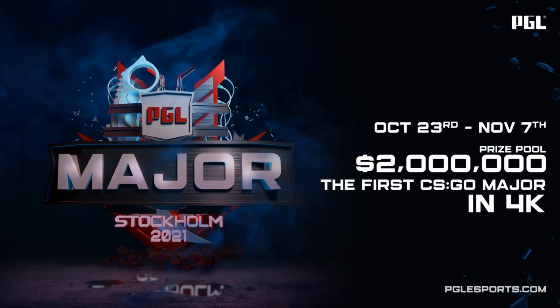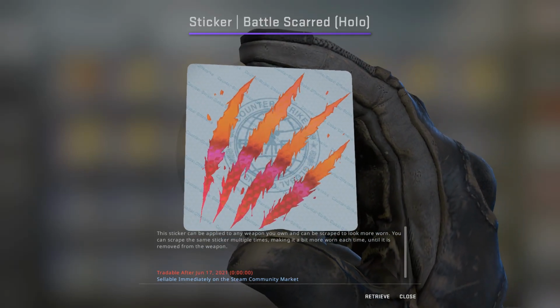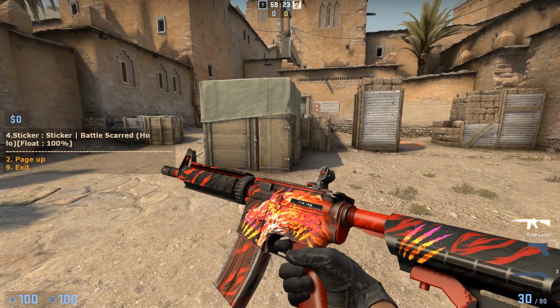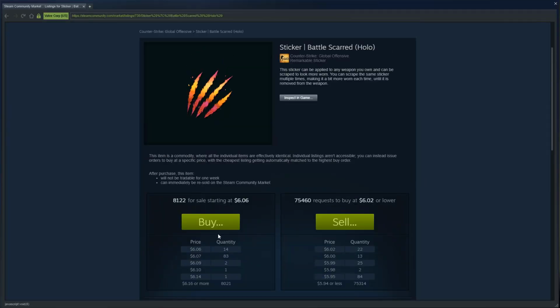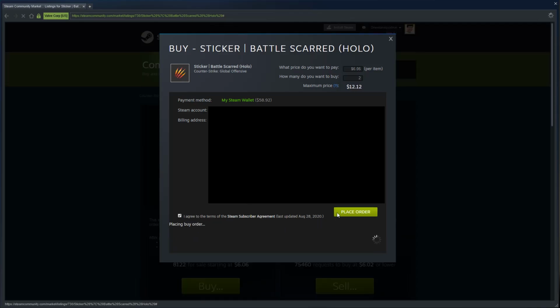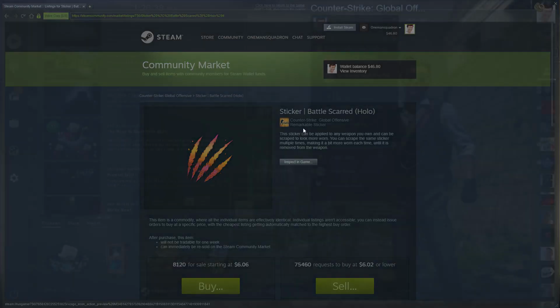Also, with the Stockholm Major coming up, the new stickers could potentially cause a crash. So the Battle Scarred Holos from Broken Fang have already proved to be a new favorite for cheap crafts, and I believe that their price is still in its infancy. Since the end of the operation, it hasn't seen a huge spike yet, and I bet that one will hit pretty soon. I'll just pick up two since their price tag is a little steep, but I do expect pretty solid returns here.